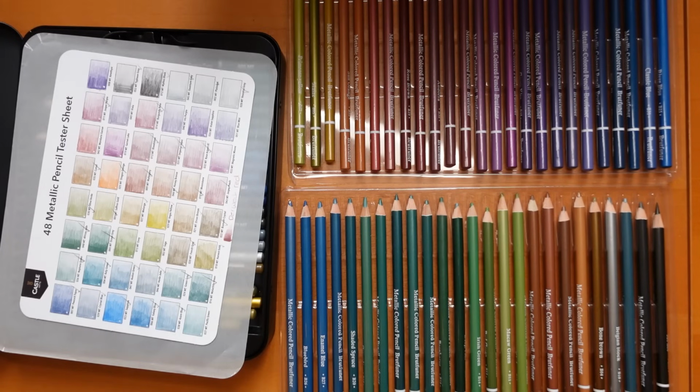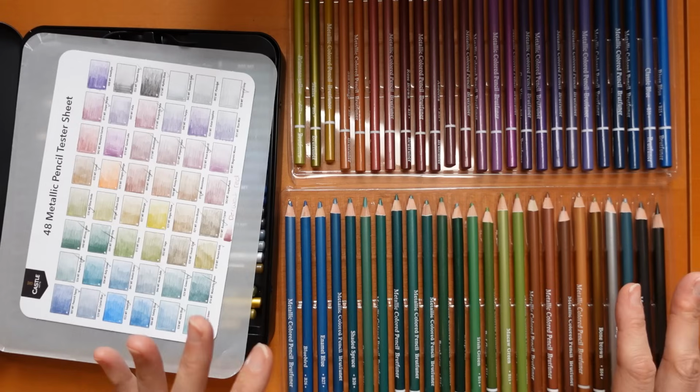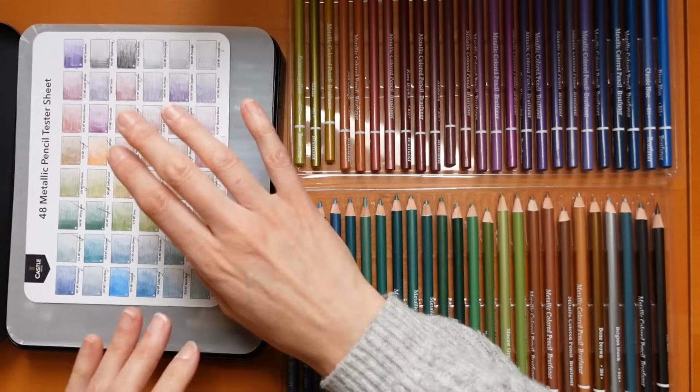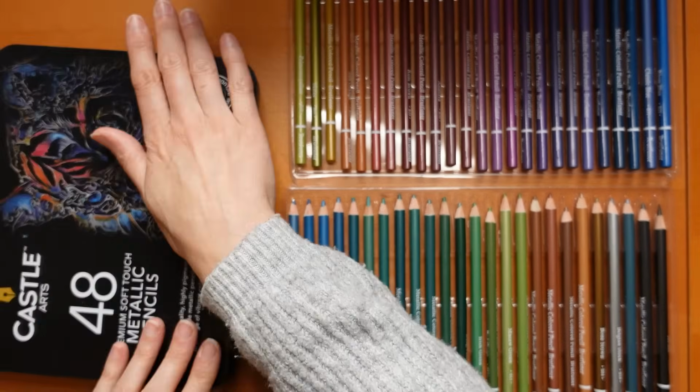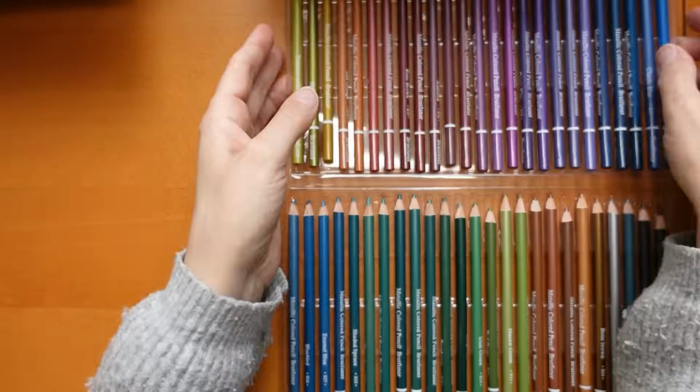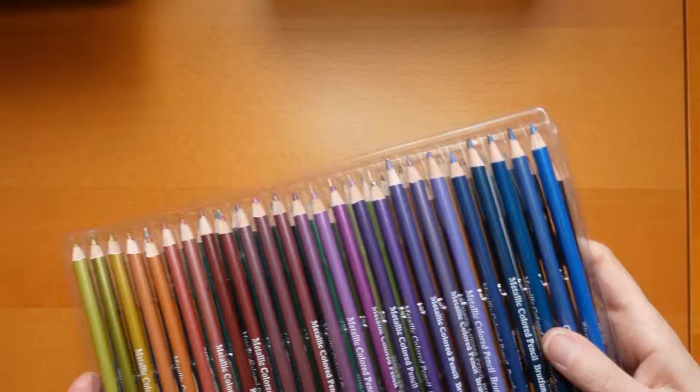Now I have done a chart in my Ko-fi shop comparing the colours of both, so if there's particular colours you like, then you can have a look and see how they compare. So that could be quite useful for you. Let's move those all aside for now. I won't put them away. I need to put them in a pencil case really.